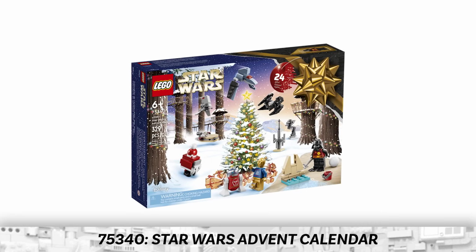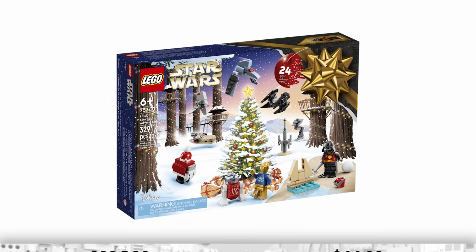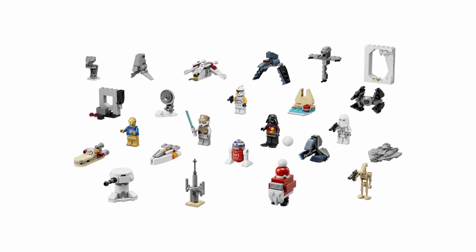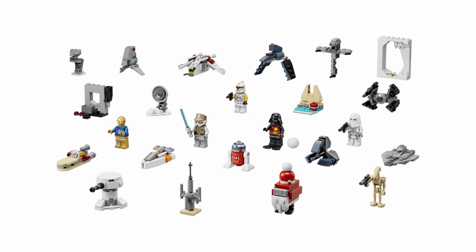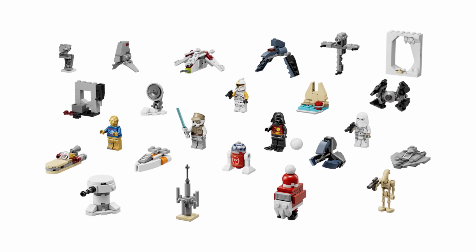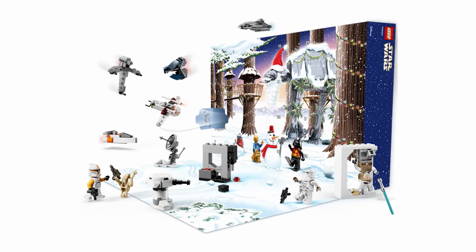The advent calendar comes in at number 8 this year because I think it might be the best advent calendar they've ever made. There are some real highlights here. The Republic gunship and Bad Batch shuttle from the Clone Wars are fantastic. We have the B-Wing and TIE Interceptor for Return of the Jedi. We have a great turret from the Battle of Hoth, as well as one of the few builds that can actually interact with minifigs in an advent calendar with the Wampa Cave, where you can actually hang Luke upside down inside of it and it even has the Wampa's little bone.